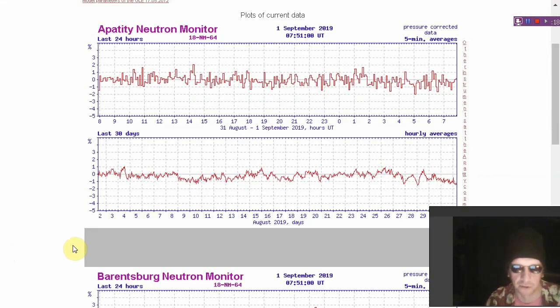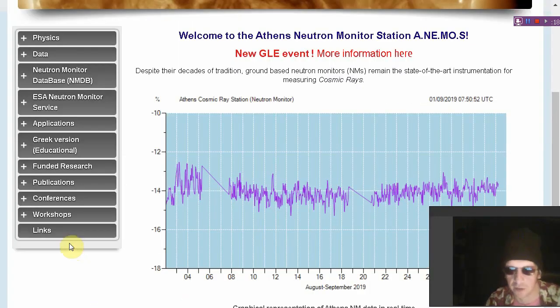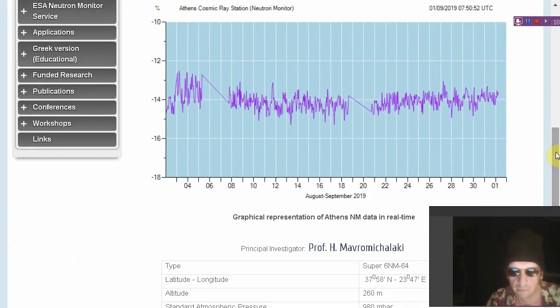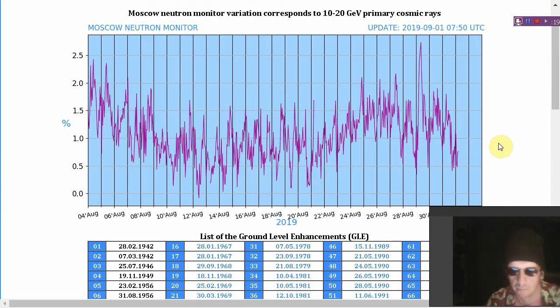Check it out, bonuses. Cosmic Ray Rundown. Here's the Apatity Neutron Monitor. Here's the Barentsburg Neutron Monitor. Here's the Athens, Greece Neutron Monitor. Wondering what the cosmic ray situation is like in Mexico City? Well, there it is. How about Moscow? There's a situation in Moscow.